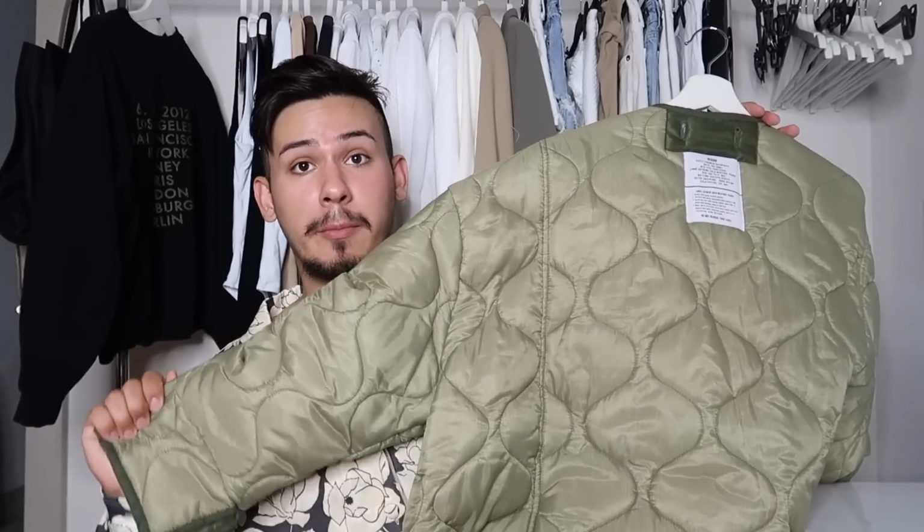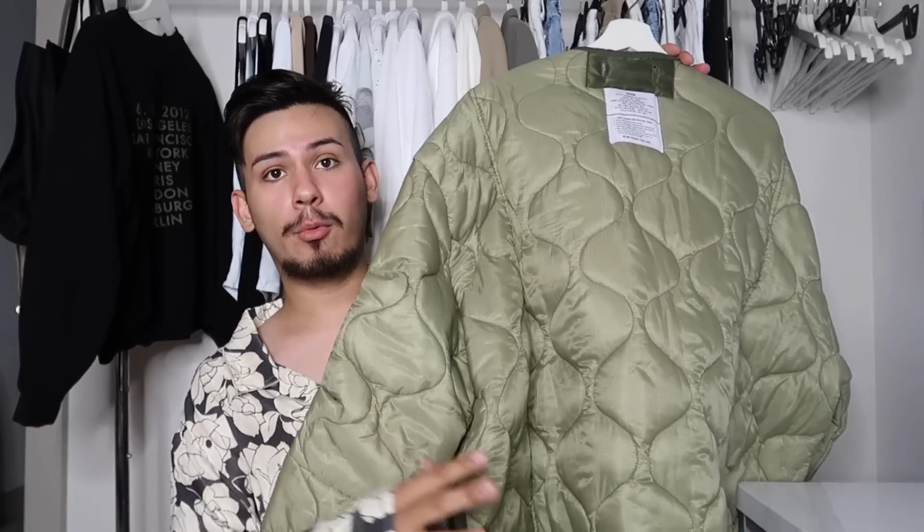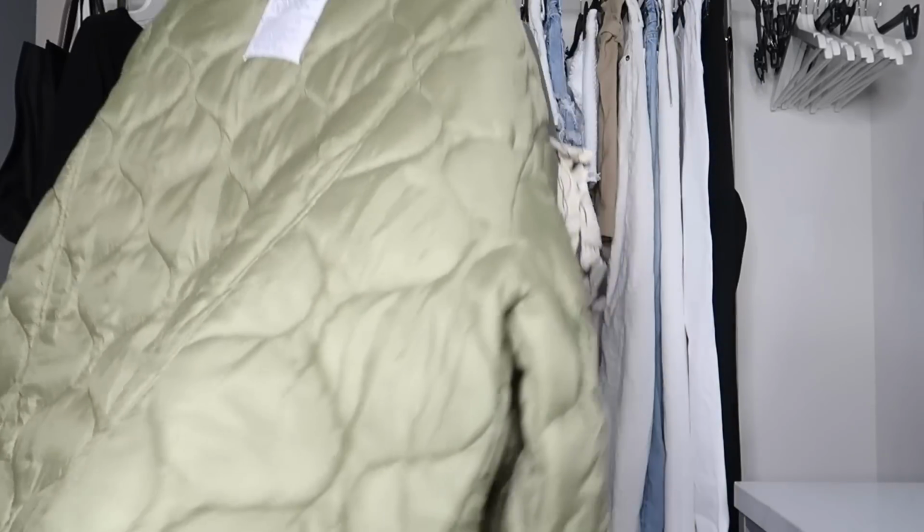So the Frankie Shop Teddy jacket, if you are thinking about it, I know it's an off-season piece. This is gonna be hot again in the fall and the winter, and it probably will sell out this coming season. But I will say right now, it's a really great incentive to purchase it. $151, I think it's a really great price. So I would honestly say go for it.